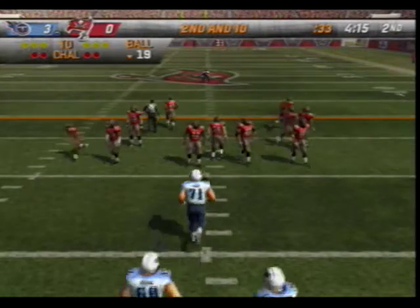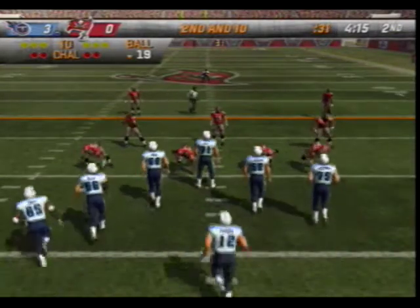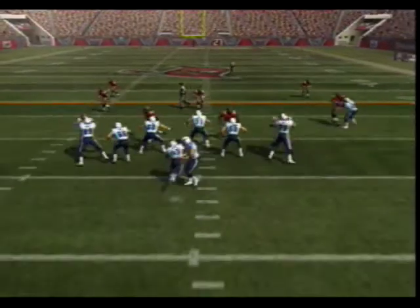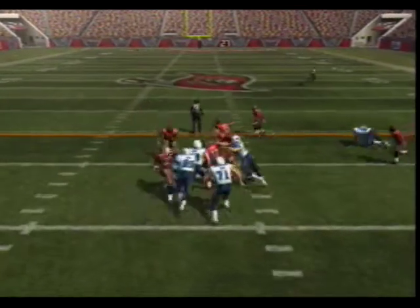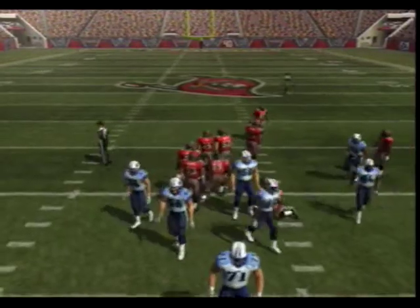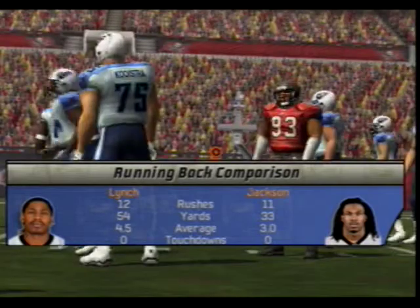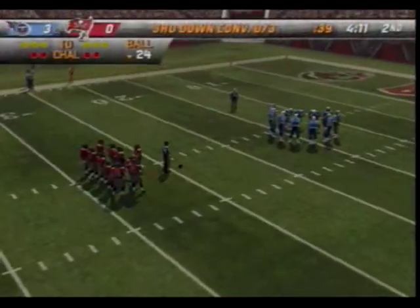Second and 10. Ball on the 19-yard line. The Buccaneers line up in a 4-3. Hand off on the draw. Williams is there on the stop at the 24. It's important to pound the defense with a run. Sooner or later, they're going to bend.